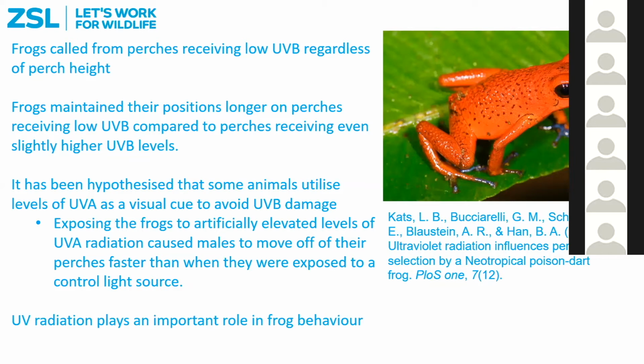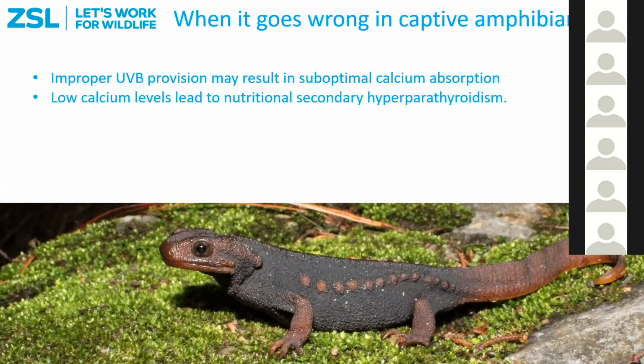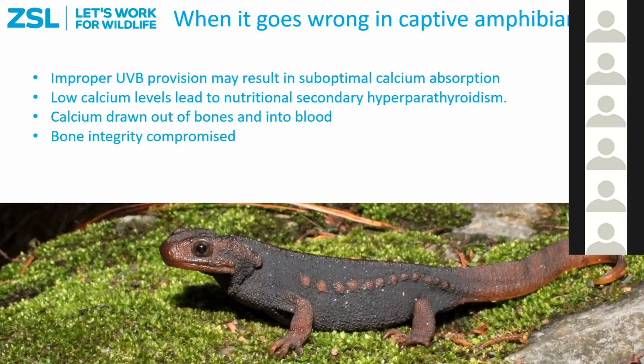So regardless, UV radiation probably plays an important role in regulating some aspects of amphibian behavior. So getting the lighting wrong in captive amphibians, and in particular UVB radiation, matters. We know that improper UVB provision can result in suboptimal calcium absorption, and that low circulating calcium levels can lead to nutritional secondary hyperparathyroidism. This occurs when calcium is drawn out of the bones because the need is greater in the blood. And this can really have a high impact on skeletal health, and bone integrity is then compromised.